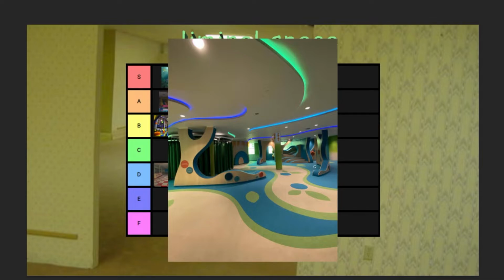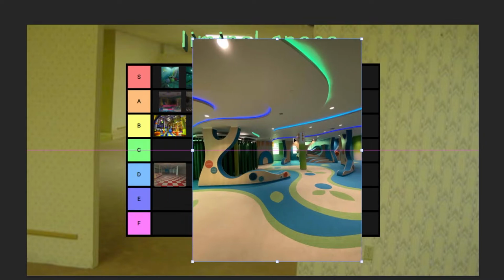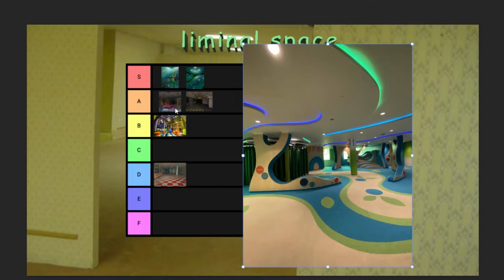It reminds me of the other image, the one in A tier, the one that we ranked, with the PlayStation one as well. This one? That one right there. It's way different, but if it was dimly lit, the same way that image was, it would remind me of that. I don't know. I just love this image to death, man.